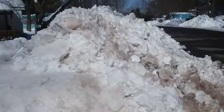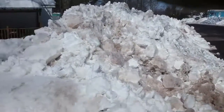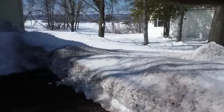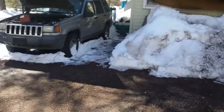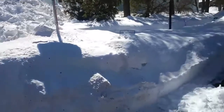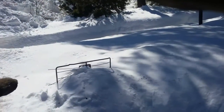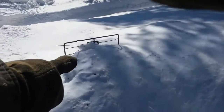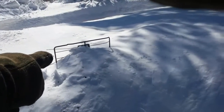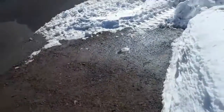What's up? What's up? There's a pile of snow for you right there. Just show you around a little bit here. Believe it or not, my homemade HD antenna here is still functioning, even though it's only a little bit above the snow. Still doing what it's made to do.